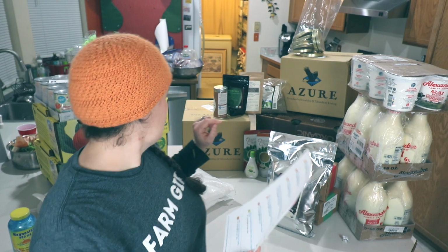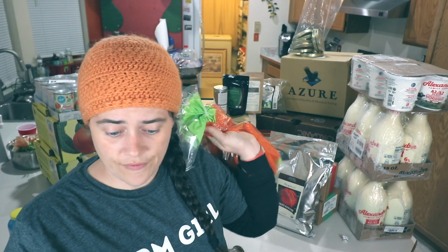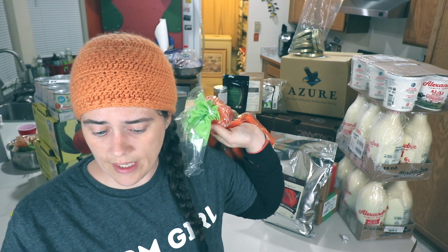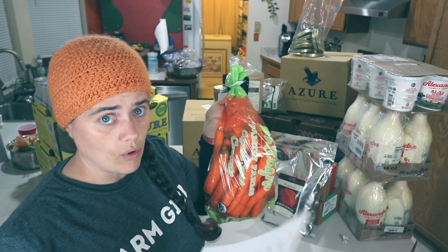And then I got carrots. I got this 5-pound bag of carrots. And this was $6.50 at Azure, and it would have been about $12.45 if I'd gone to the store, and for an equal quality.